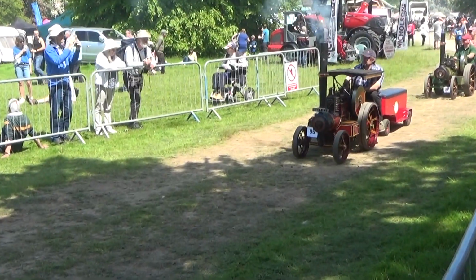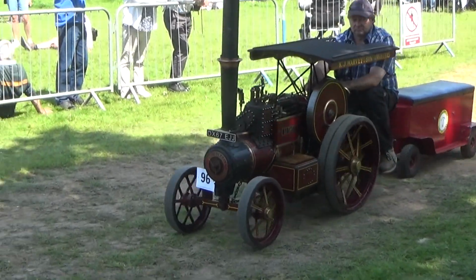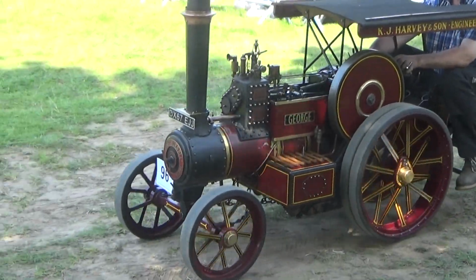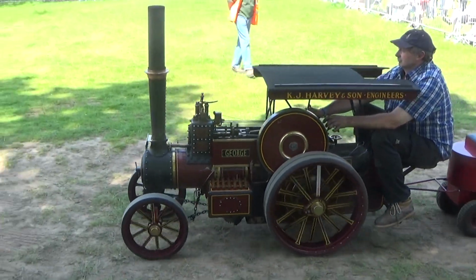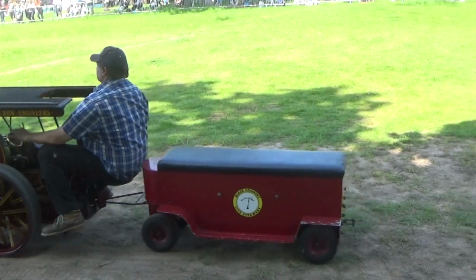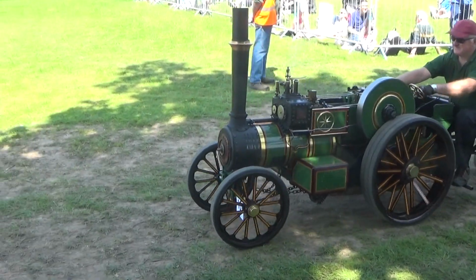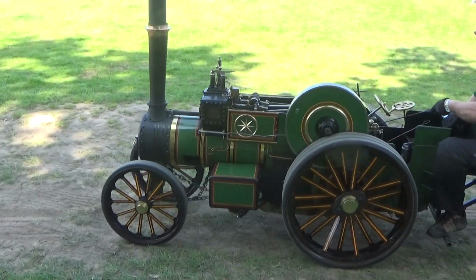And the next engine in, number 108, is an agricultural engine. The most populous number of steam models are of the humble or not so humble agricultural engine. This is a Foster engine, 4-inch scale, so 4 inches to the foot, owned by Mr. Harvey Yarham. So that's an engine that would have been used for threshing, baling, wood sawing, anything on the belt, working from farm to farm.